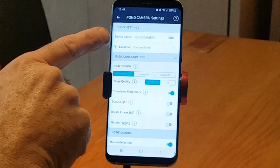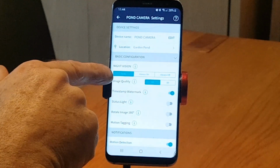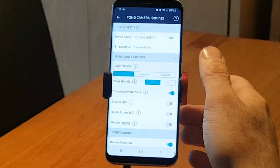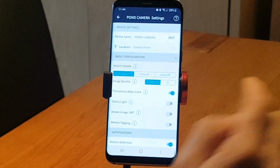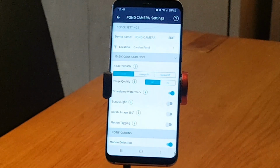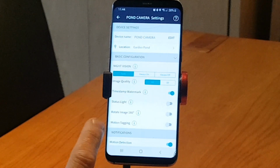So you've got your device name, location, night vision, which is on automatic. You can turn that on or off. Image quality, standard or high definition. Time watermark, which is your clock and date in the corner. It's got a status light on there. That's just a little red light to say the camera's on. Because I have one outside and in the camera, I don't want people seeing it's there overnight. It just shows up a red dot.